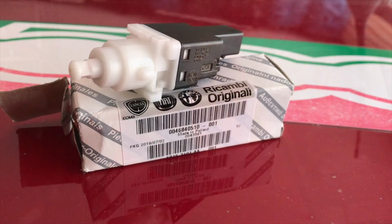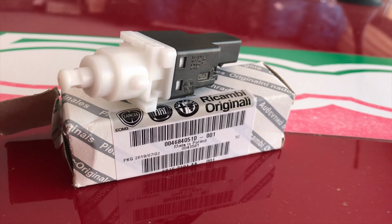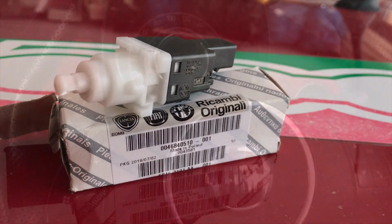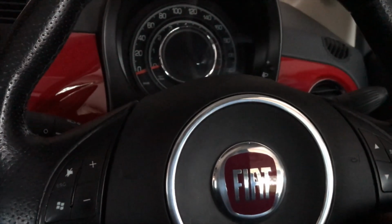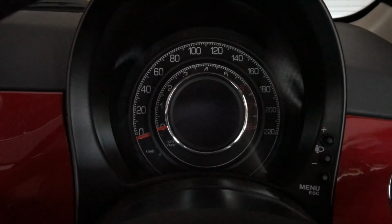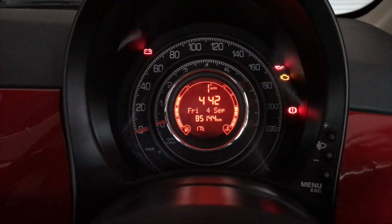If anyone's interested, there's the SKU for the original part that was replaced, this brake light switch, as you can see there. And here we are, all fixed. This is what the instrument cluster on a 2008 Fiat 500 should look like. There you go. It's a thing of beauty.